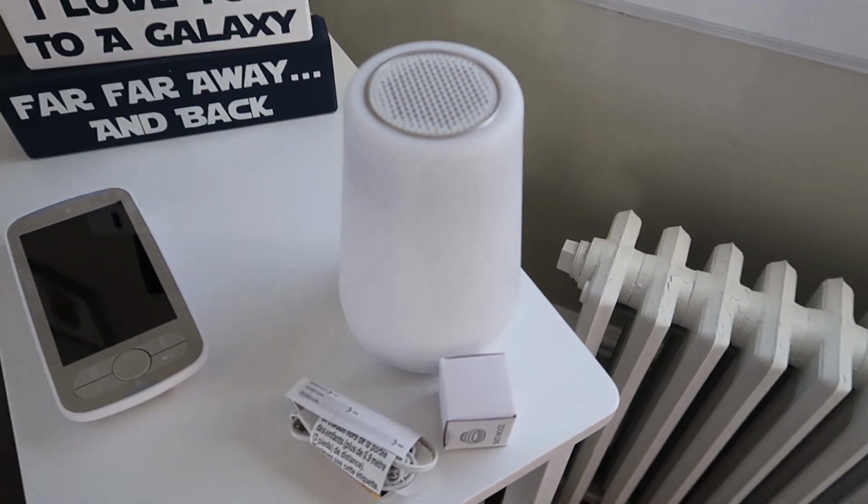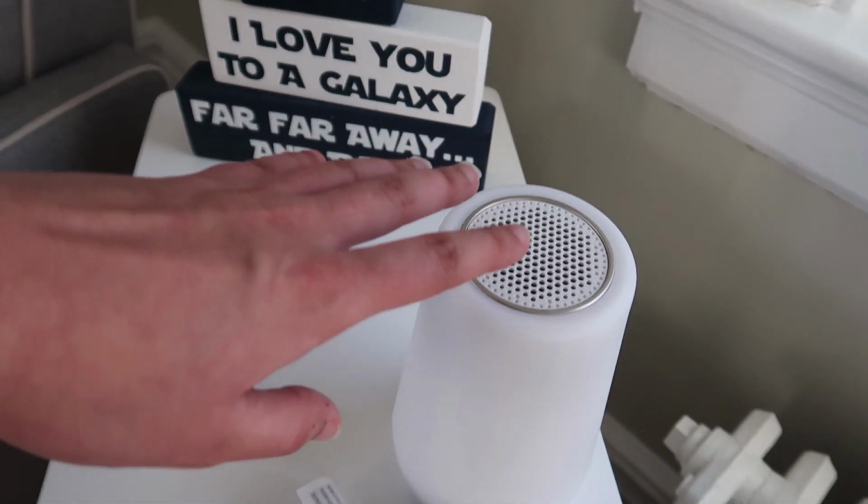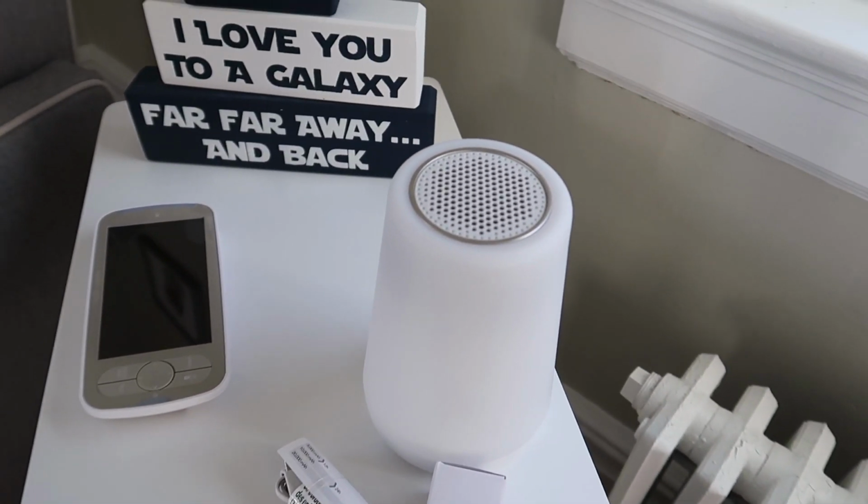We did get a Hatch, which was also on a registry. My brother got us this. We have heard nothing but great things about Hatch. It's essentially a night light and a noise machine combined. You can also control it from an app, so you don't even have to be in the room to change the colors or change the noise machine volume or any of that.